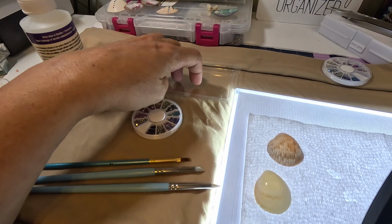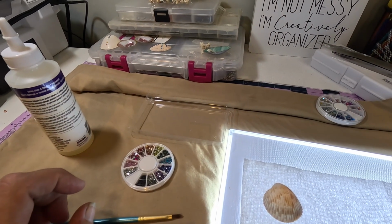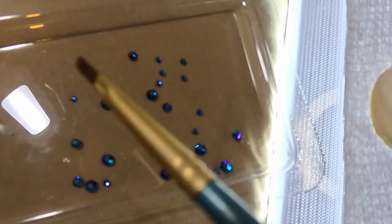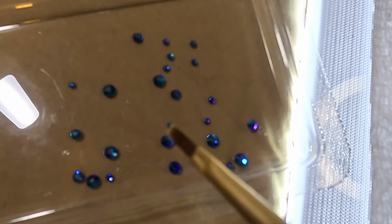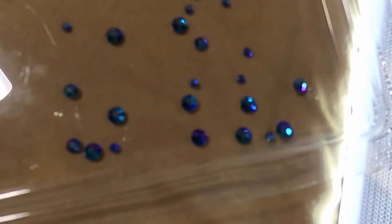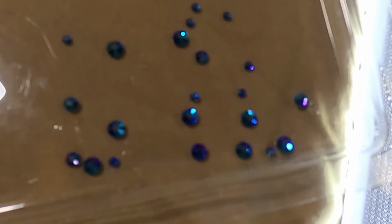I'm going to go ahead and dump some of the colors up in that little plastic tray, and we'll get started. And before we get started, I just want you guys to see that I have these all flipped face up. It's much easier to set them if you pick them up from the top and set them into the glue.